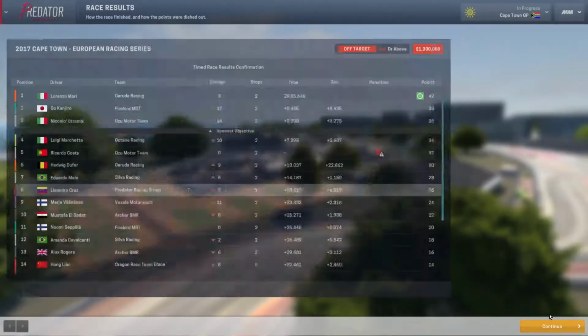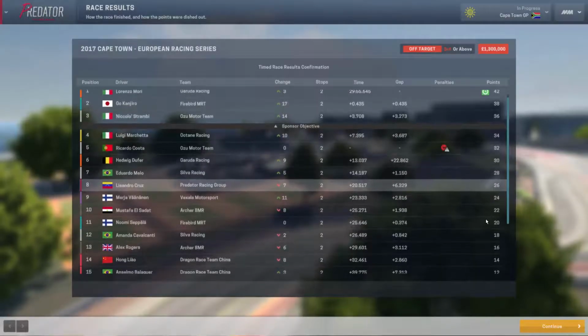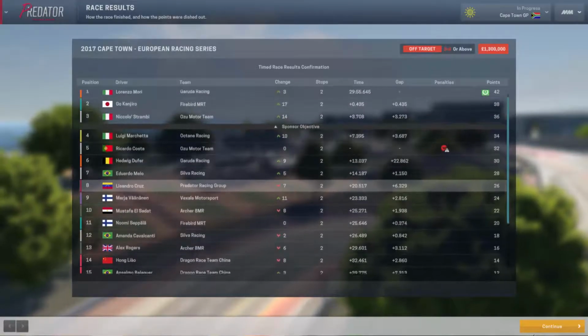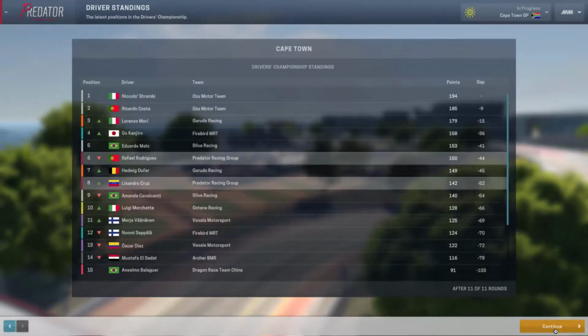No rules broken. And there we go. Maury takes the double point there. And Costa's been demoted for a bad part. That means Strombi is going to be the driver's champion.